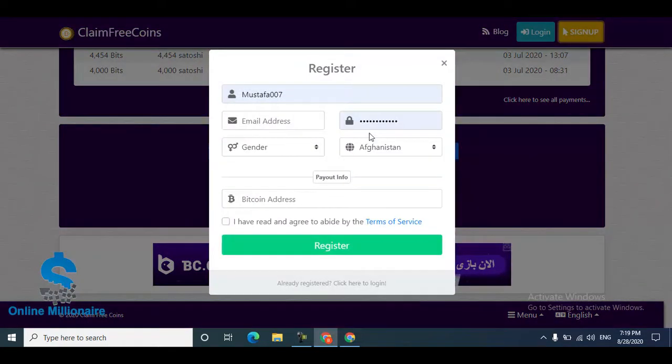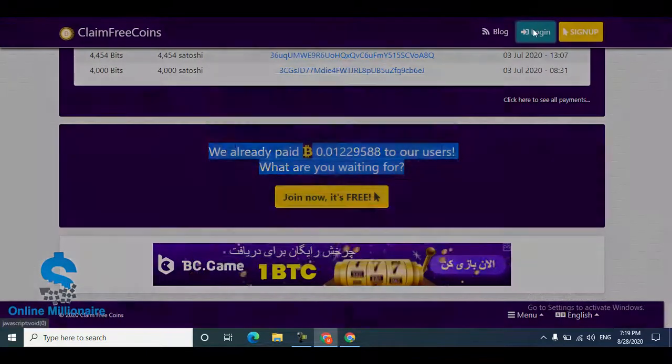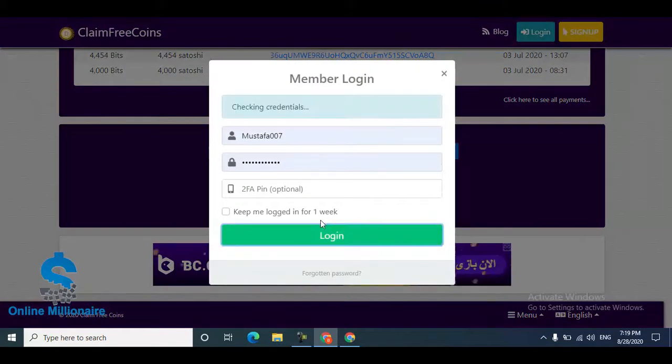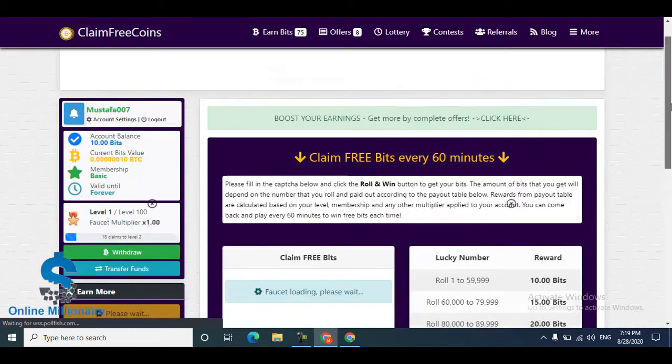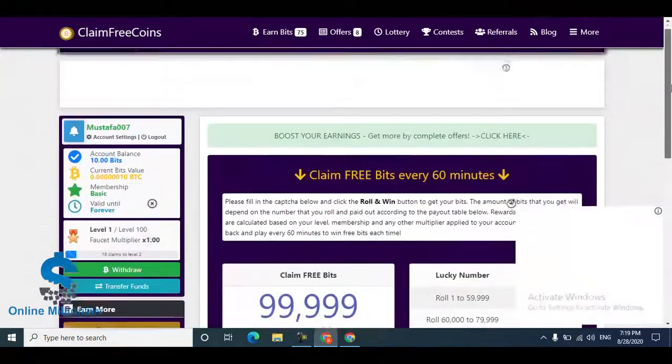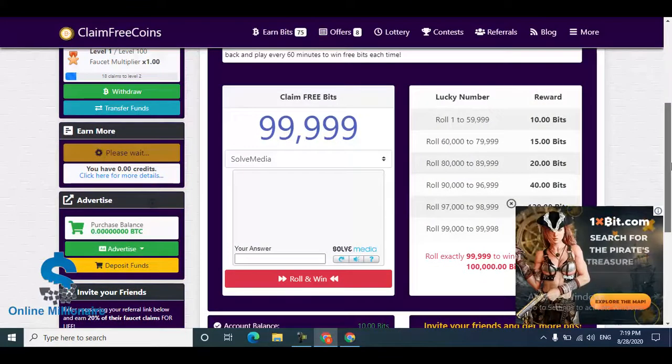Click the link and come here, register yourself. Okay, click register: username, email, gender, password, your country, and your Bitcoin wallet address. Okay, once you put those in, just click and go to login. Now I'm going to log in to my account, and you can see this is the front page of this website, and you can earn in a very easy way.